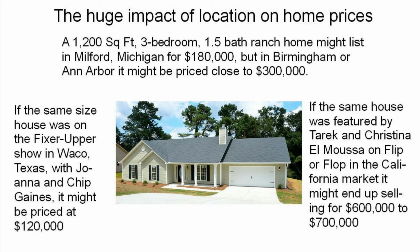And if you went down to Waco, Texas, and were looking at that show, Fixer Upper with Joanna and Chip Gaines, that same 3-bedroom ranch down there might be priced as low as $120,000, $100,000, somewhere in that range, much below ours. But if you went out to California and tried to buy the same house from Tarek and Christina El Moussa on their Flip or Flop show, you would probably be up in the $600,000 or $700,000 range for that particular house. So that is a where-you-are-in-the-country location indicator of the impact on price.